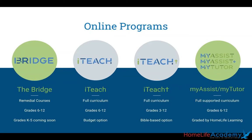And it is just a great way for a student to be able to be in classes that work at their ability level without being childish, without feeling remedial. It takes the student at their maturity level while working at their ability level, regardless of where it is. So these courses are designed for 6th grade and up.